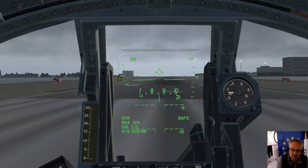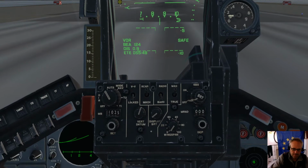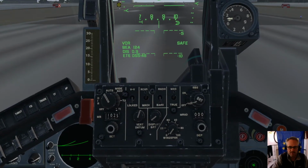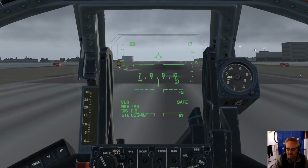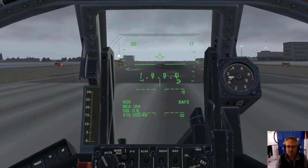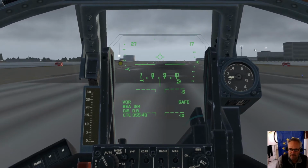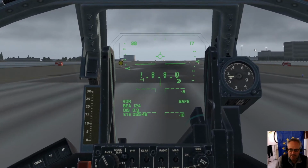QNH is 1025, which we've got set here on our altimeter, which is saying 17 feet above sea level, which this runway's pretty much at sea level. Now, it's a horrible day. We wouldn't normally be flying on a day like this, but the simulator's a good place to practice.